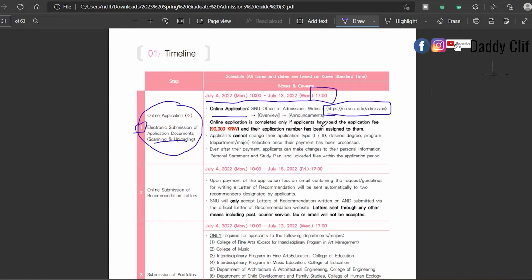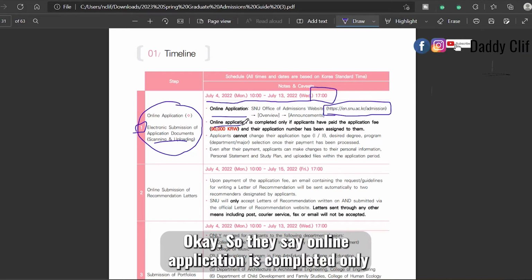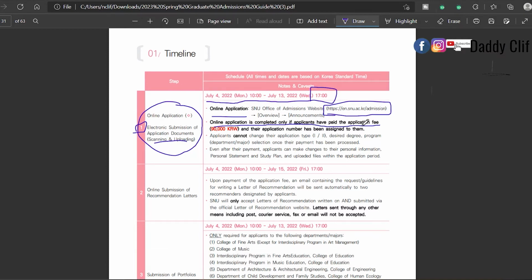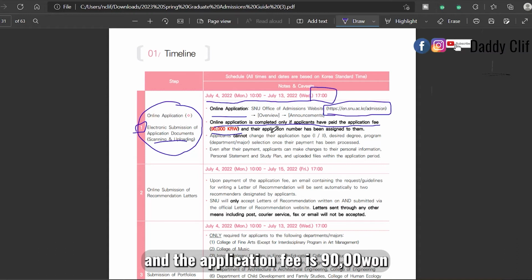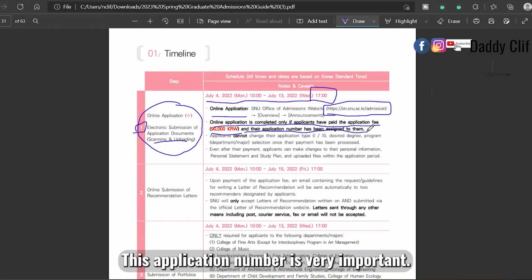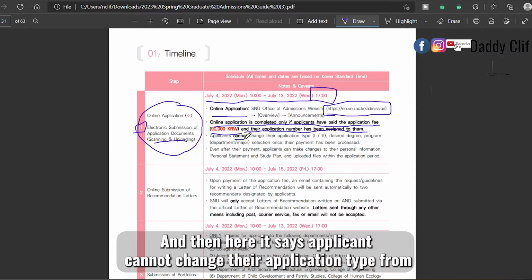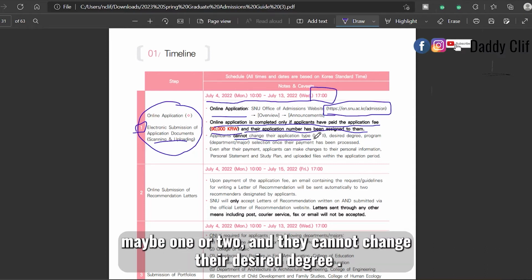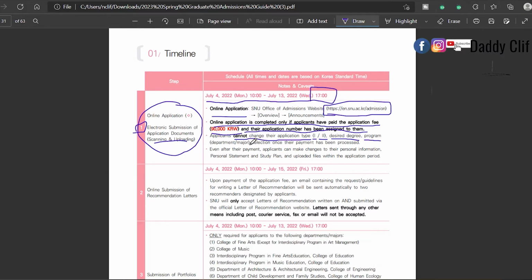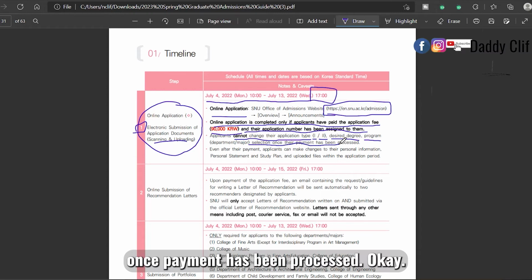Okay, so they say online application is completed only if the applicant has paid the application fee, and the application fee is 90,000 won, and then the application number will be assigned. This application number is very important. And then here it says applicants cannot change their application type, maybe 1 or 2, and they cannot change their desired degree, department, program, or major once payment has been processed.